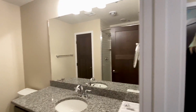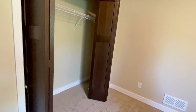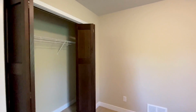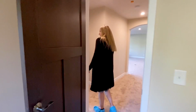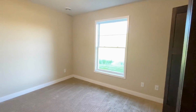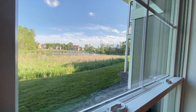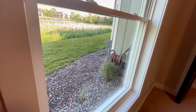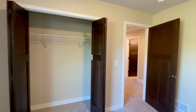Coming into bedroom number 2. Nice big closet. Some light right in here with a window. And bedroom 3. Great view for your guests, if you have guests over. And closet. So also got an exercise room too, which I'll show you right down the hall here.